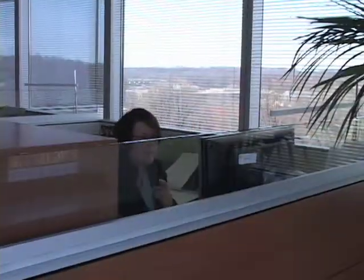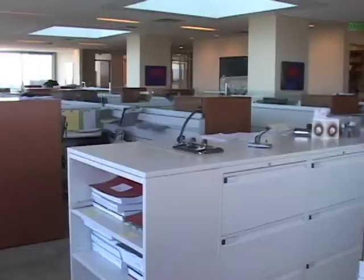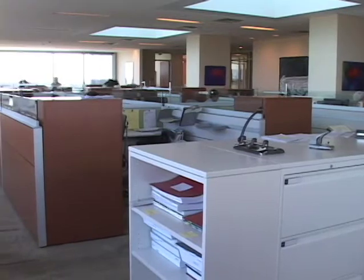That's why we've designed these partitions like this. So we've created some privacy with the glass, and also just a sense that you have your own personal space. But again, when you're sitting down, you have a view to the outside. And what we found is that people love to come to work. It added a new dimension to the work environment that we didn't really know was possible.